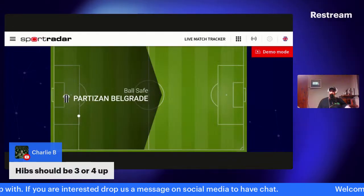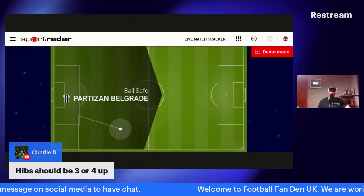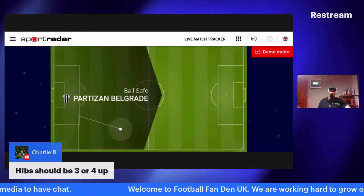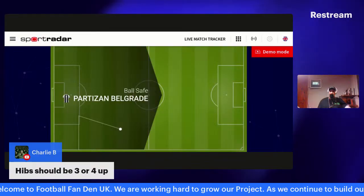Quickly working the ball up to the edge of the box. Partizan trying to challenge Hibs, trying to cross it in there, but it's blocked off and that's deflected behind. That's going to be a Hibs corner on this near side.